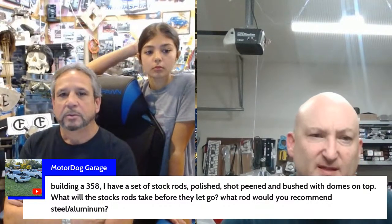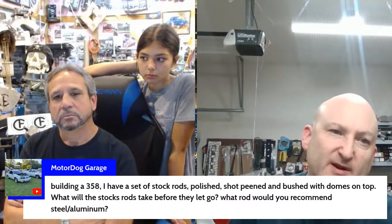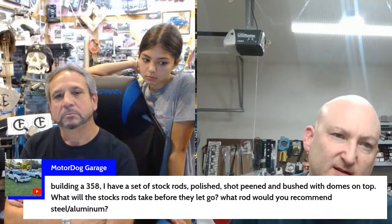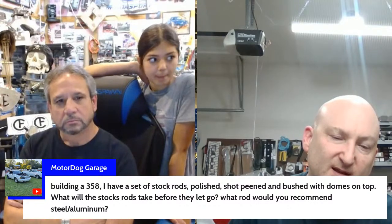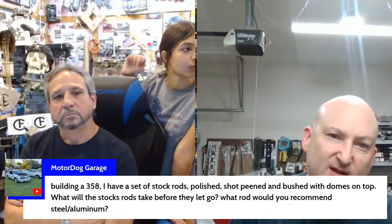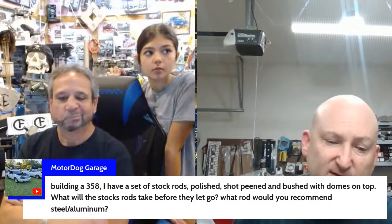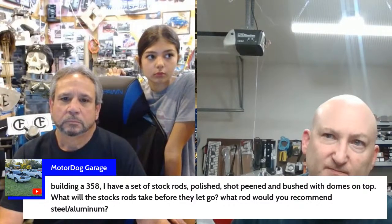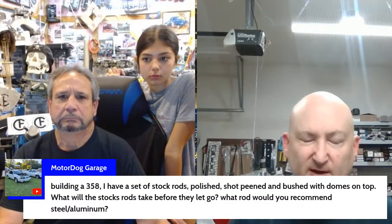Steel. Yeah. The thing is, I think Eagle may be the only company that makes an aftermarket Cleveland rod that's not $1,500. And I really don't like Eagle stuff, but I'll use it when I have to. I just did a Cleveland last year and used a set of Eagle rods. They use Windsor bearings on a Cleveland, which I don't understand.